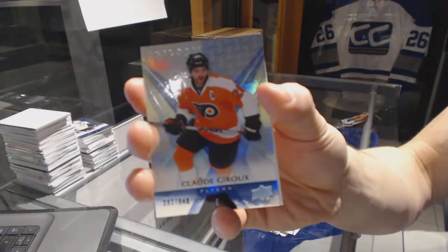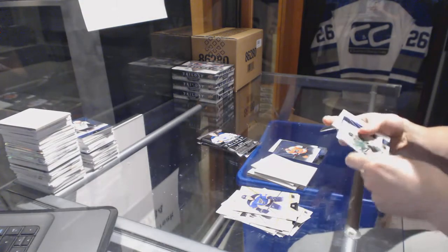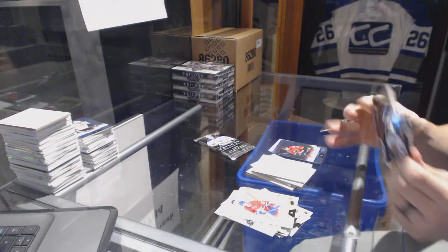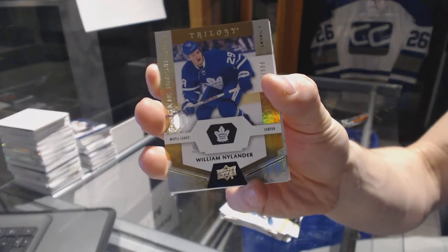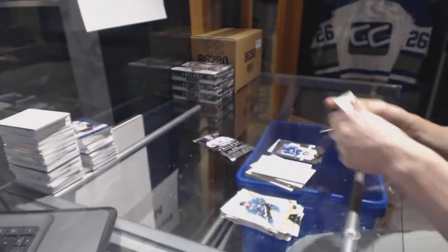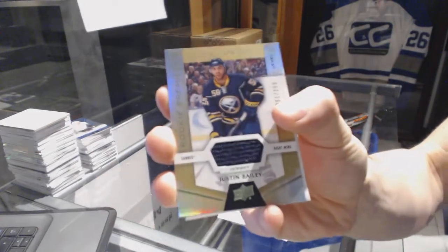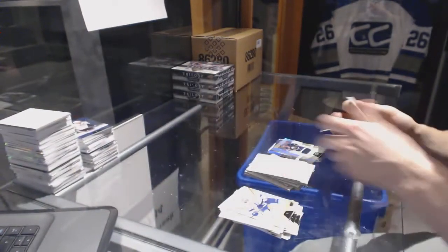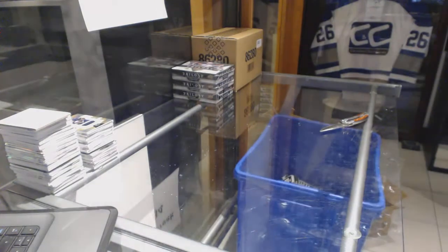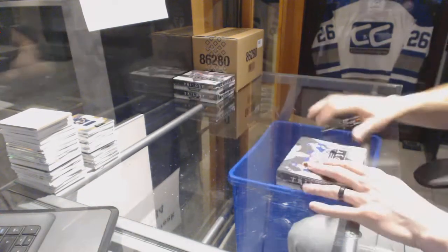Rainbow blue, number to 849 for the Philadelphia Flyers, Claude Giroux. Rainbow blue, number to 849 for the Calgary Flames, Johnny Gaudreau. Rookie number to 999 for the Toronto Maple Leafs, William Nylander. Rookie jersey number to 399 for the Buffalo Sabres, Justin Bailey. All right, box 8.